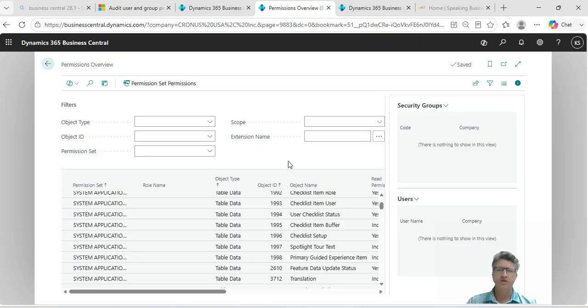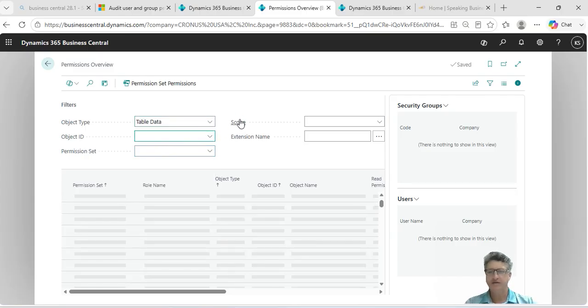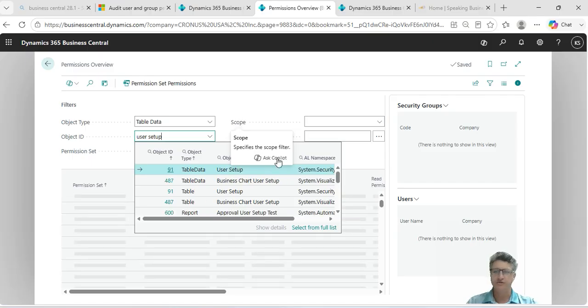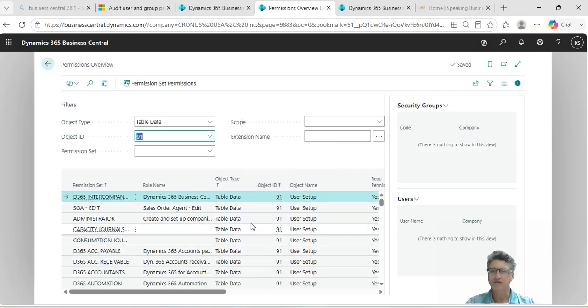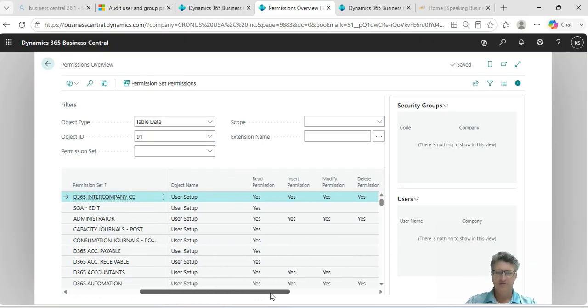Let's say we're having issues with users changing posting dates on the user setup table. What I want to understand is which permission sets give a user the ability to modify the fields on the user setup table. So I'm going to set some filters here. I'm going to say table data is, and search for the user setup table data. There it is. Now I get a list, and you'll notice all these permission sets relate to the user setup table. But some of them are read-only, and some of them are modify.